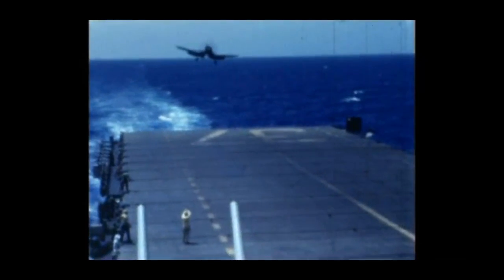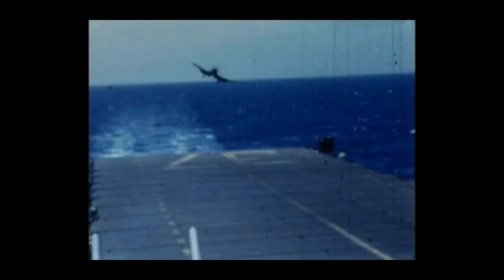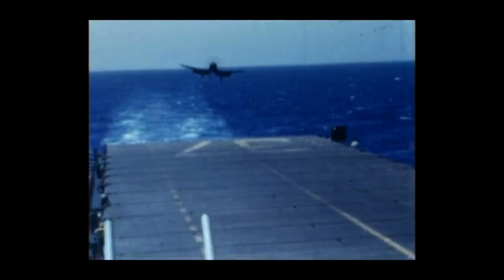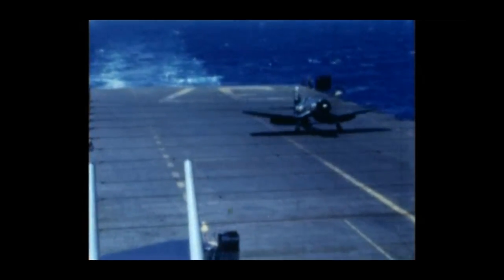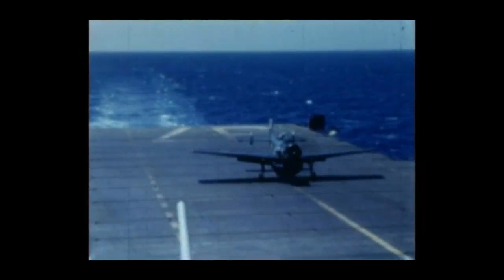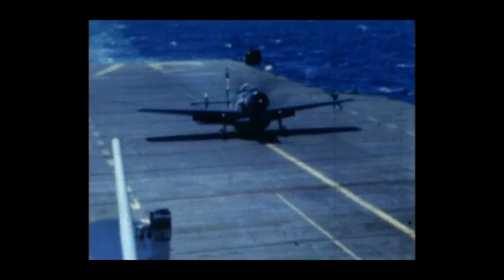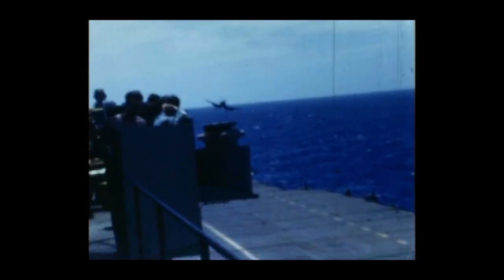Too high. He's waved off. Has to go around for another try. This time he dropped it right in there. He has a wave off, but here comes one of the big guppies with radar underneath, and he made a good landing right at the end of the deck.